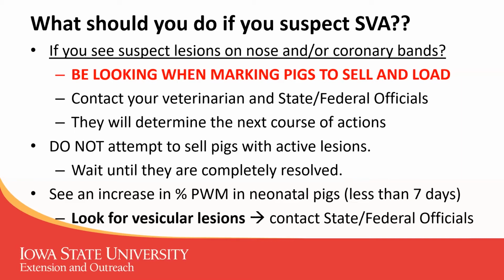The other thing I would say is, if you are going to sell from a site, you've had them tested, they're clean, and the lesions are resolved, you may just want to go ahead and contact your packer and say, hey, we had a case here a couple of weeks ago, worked with our vet, got the clearance from the state and federal officials, and we waited for all the lesions to be resolved, but just a heads up, just to make sure of what we're seeing.